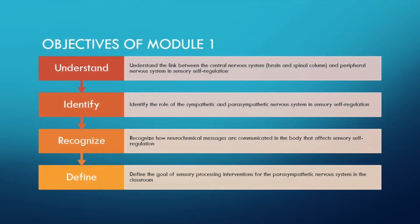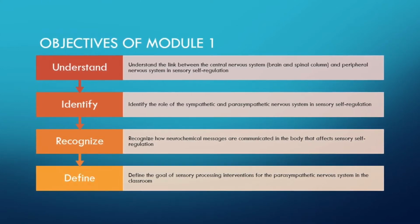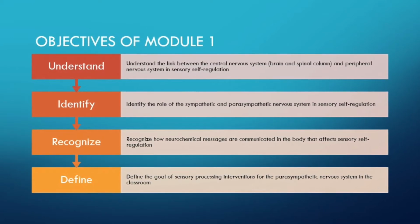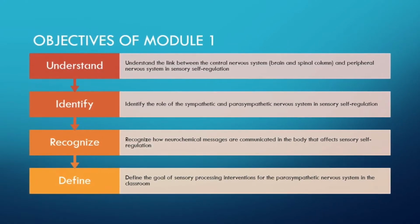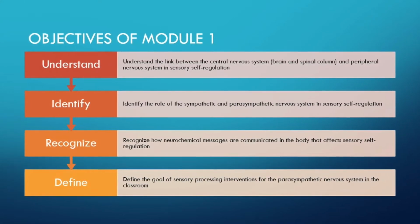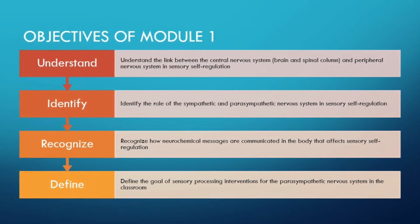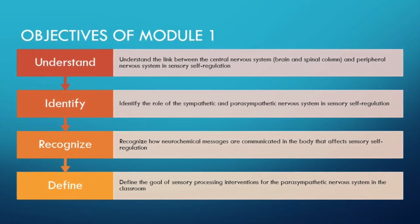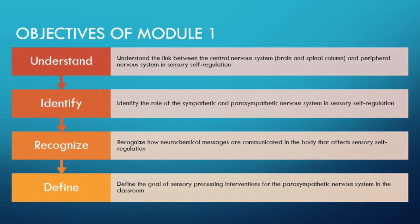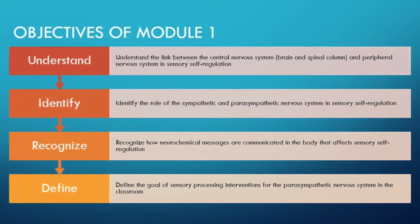There are 4 objectives for this module. Number 1 is understand the link between the central nervous system and the peripheral nervous system in sensory self-regulation. Number 2 is identify the role of the sympathetic and parasympathetic nervous system in sensory self-regulation. Number 3 is to recognize how neurochemical messages are communicated in the body that affect sensory self-regulation. And number 4, define the goal of sensory processing interventions for the parasympathetic nervous system in the classroom.